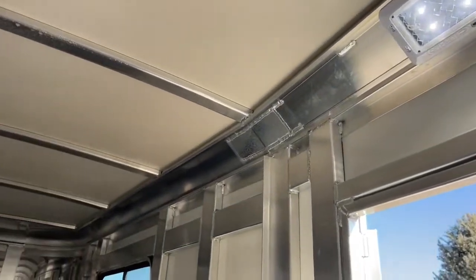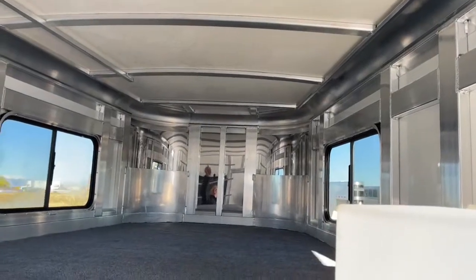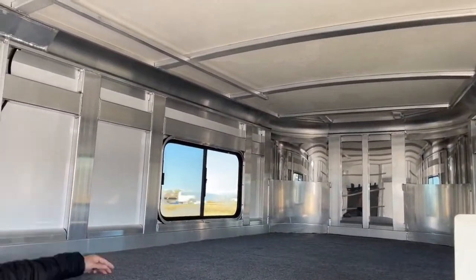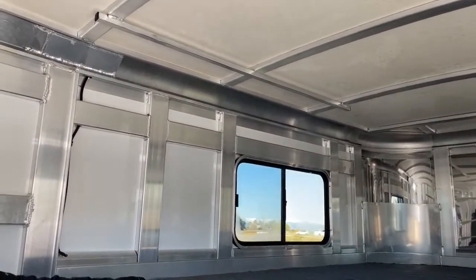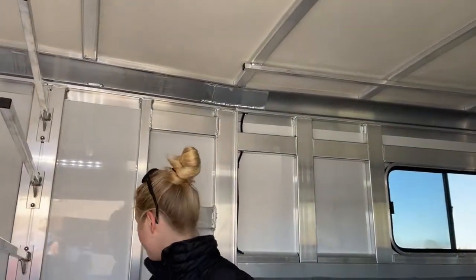Up here in the nose, you'll notice you've got lots of room. It's because you're in a 7'10" tall trailer. You've got a clothes rod, so you're able to hang all your show shirts and jackets without having to worry about them being wrinkled. There's also lots of room, so you don't have to worry about them being scrunched up.